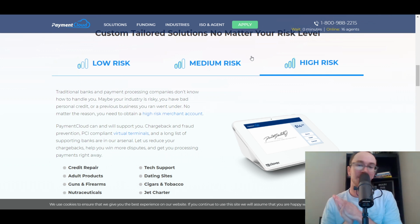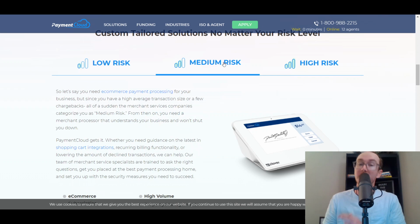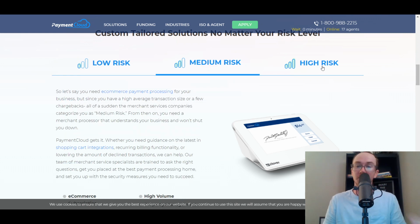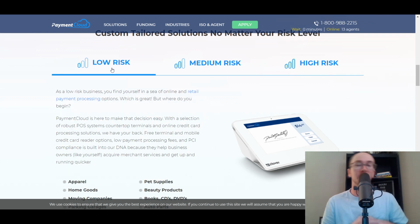So I had to mention this in this list just because, depending on the industry that you're in, you may need to use a company like Payment Cloud, especially if you're not getting accepted, or maybe if you're having a lot of issues with other payment processing companies. Payment Cloud could be a great solution for you, which is why they're in this list, because they do cater solutions to especially those medium to high risk businesses, where for low risk businesses, you probably won't have as much of a problem getting payment processing. But maybe you would if you were in a more medium risk or higher risk industry or business. So Payment Cloud, another good option worth taking a look into.